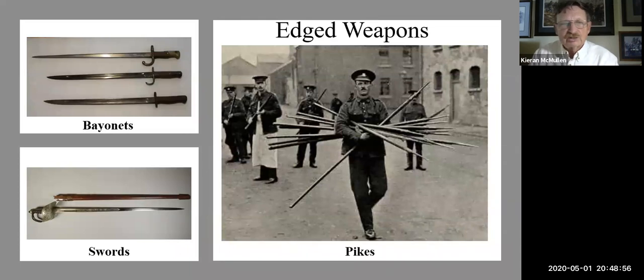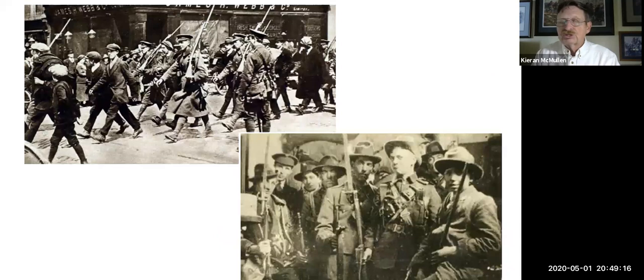Edged weapons don't really play a huge part. You have pikes, swords, bayonets. Those are really half pikes that soldiers are carrying. A real pike is 16 feet. They're used against horses. These half pikes are used as a bayonet on a rifle would be used. Cold steel, very effective. Psychological effect.